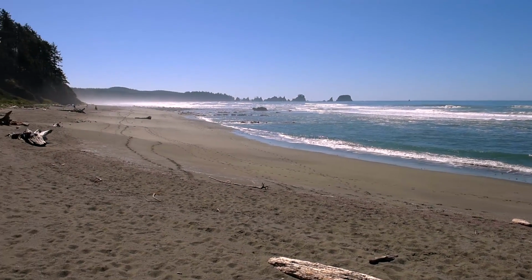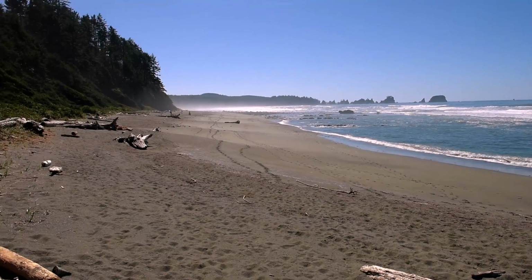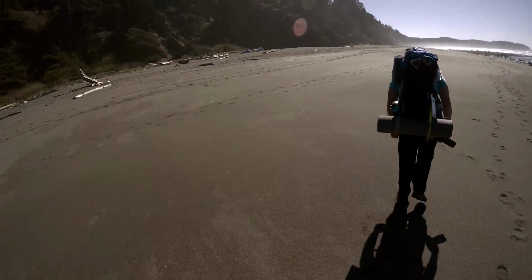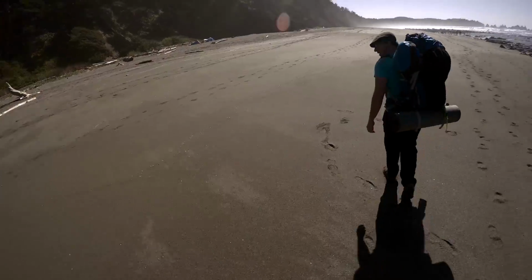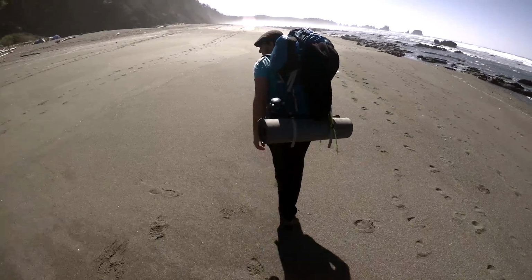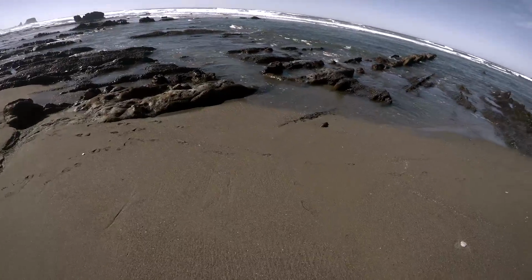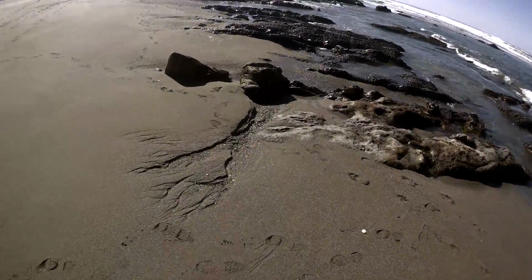As we can see here, it doesn't look like the tide went up too far. For the best exploring opportunity, it is best to get here when it's low tide. Hiking will continue for another 2.5 miles before you reach the Point of the Arches, seen far ahead.